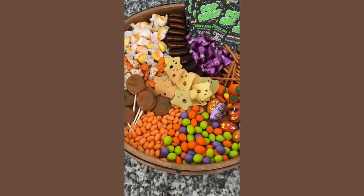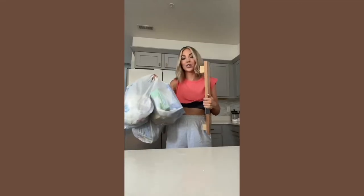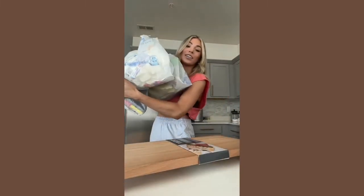Happy Halloween! Pretty mommy! Okay, so I'm going to a girls' night and it's charcuterie board night, so you're supposed to bring a charcuterie board. And I was in charge of the s'mores board, so I thought I would show you what it looks like.